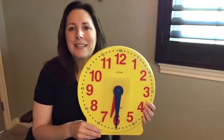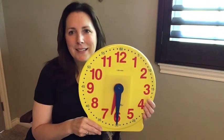We've almost finished all of the lessons in our time unit, so I thought today it would be fun to get our clock back out and tell time together. Let's see what we remember. Can you tell me what time this clock says?